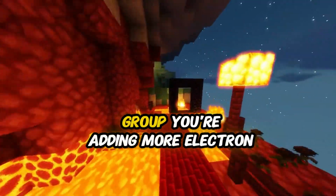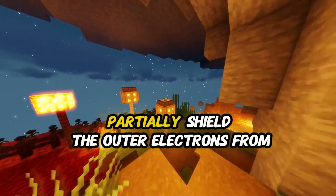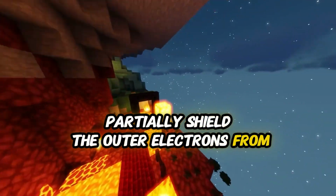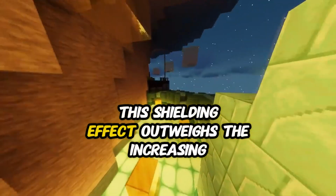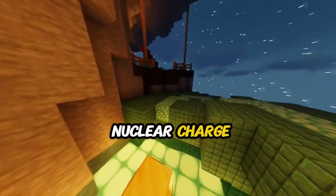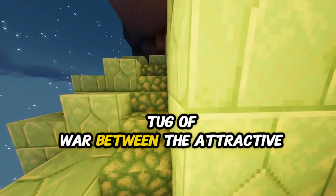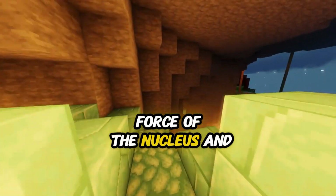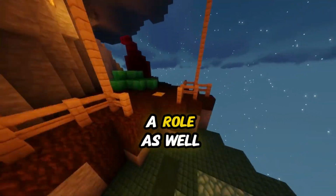As you move down a group, you're adding more electron shells. These inner shells of electrons partially shield the outer electrons from the full attractive force of the nucleus. This shielding effect outweighs the increasing nuclear charge, leading to a larger atomic radius. Oh, so it's like a tug of war between the attractive force of the nucleus and the repelling force of the electrons, with the shielding effect playing a role as well.